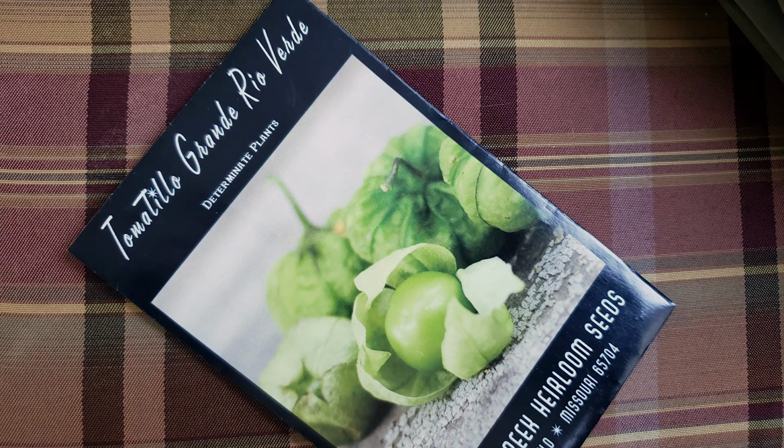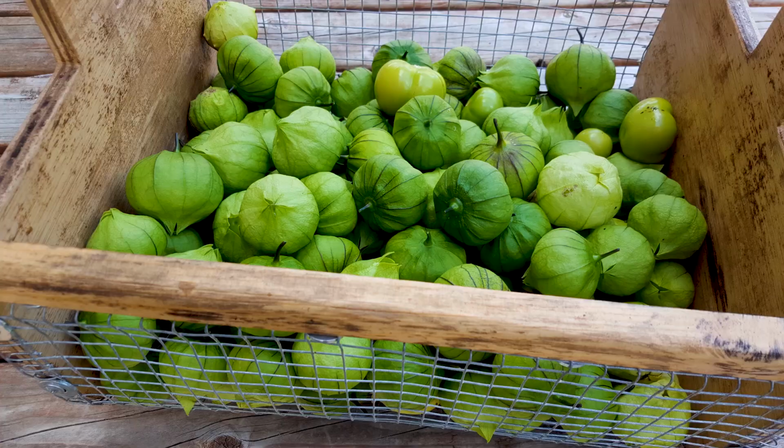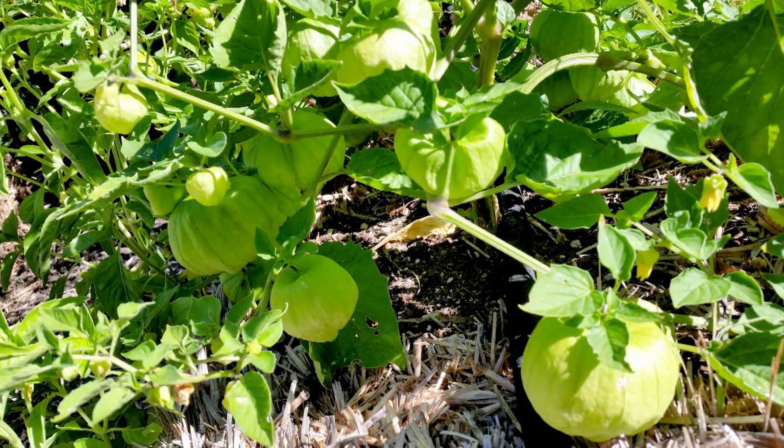Another one of my favorites, if you like tomatillos, I highly recommend this Tomatillo Grande Rio Verde. The nice thing about this is that the tomatillos are pretty large. They're kind of like the size of small apples, and that to me is a major plus because I've grown other tomatillos that are really small and it takes a ton of them to do anything with it. Plus, I don't want to pick that many tomatillos. So these are super productive, and as long as you keep picking them, they'll keep putting out more and more tomatillos. So I've usually had 2, 3, 4 big pickings off of my tomatillo plants, and I didn't grow any last year because I still have salsa verde from them the year before, and I still have that salsa verde. That's how productive these plants can be. So this one I definitely recommend, Tomatillo Grande Rio Verde.